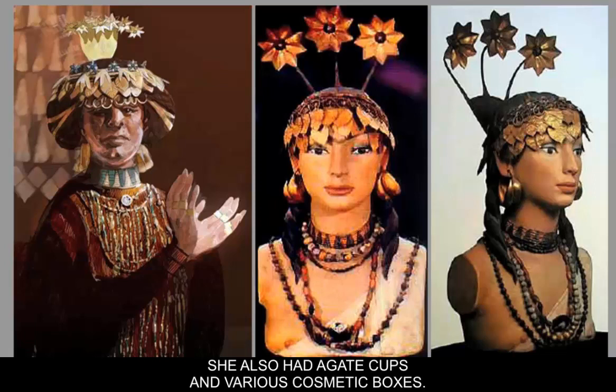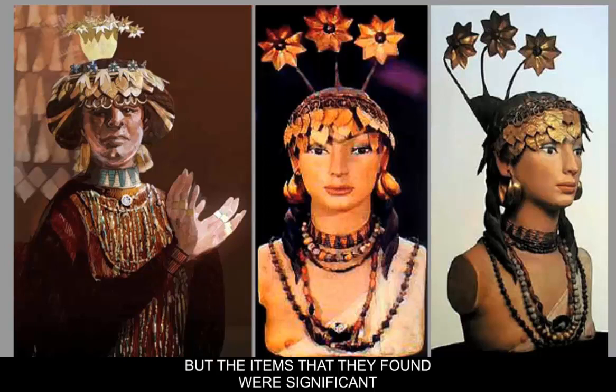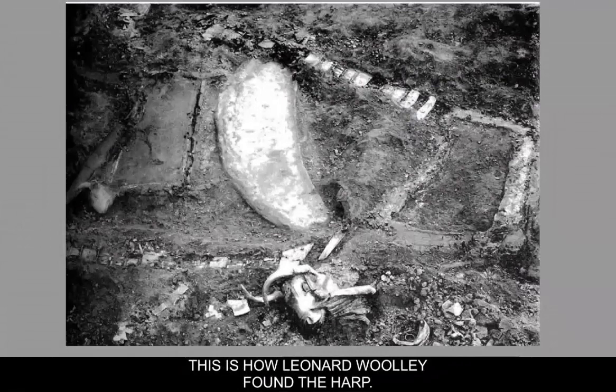But it's not really clear who she was, what the chronology of the tombs is, and what she was about. But the items that they found were significant in that they tell us a little bit more about the ritual and how someone would have been buried. One of the most important items found in her tomb was a harp. This is how Leonard Woolley found the harp.